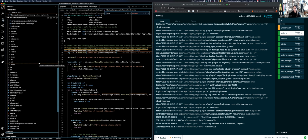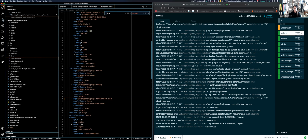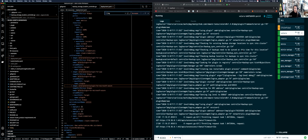Sorry, before I show the code change, let me just show something that I really like too. The Velero deployment that I have here, if I make any change here, it will also rebuild the binary and restart the container. So it will reflect immediately.